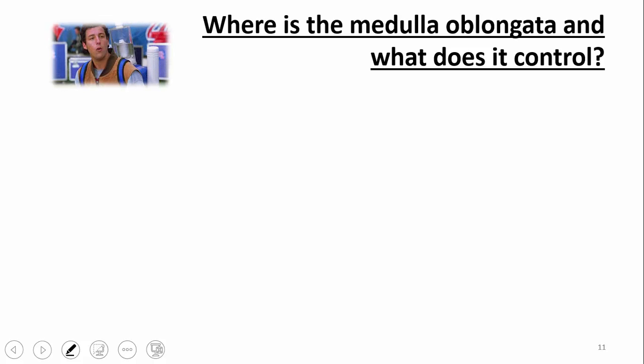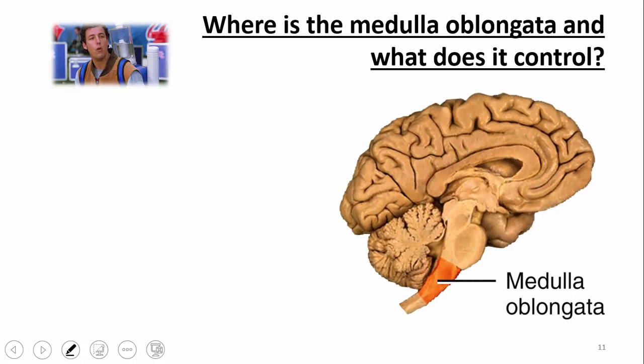So let's focus on the medulla first. So what is the medulla and what does it control? Well, I always think of this movie, The Waterboy. Have you ever seen that with Adam Sandler? It's sort of a funny movie where they constantly talk about the medulla oblongata. But why are they so fascinated with it? Well, this is sort of why.